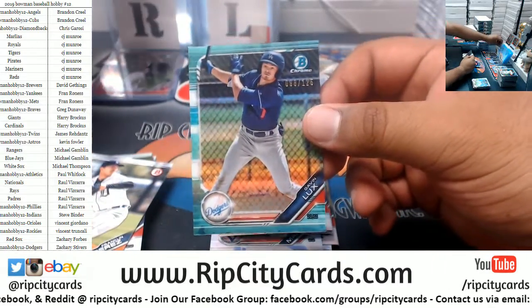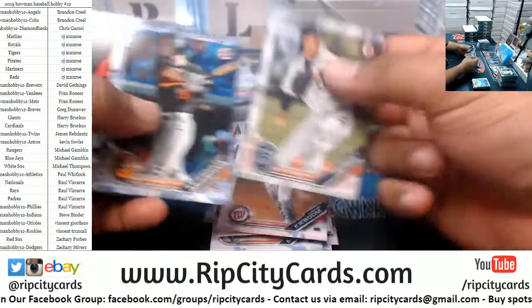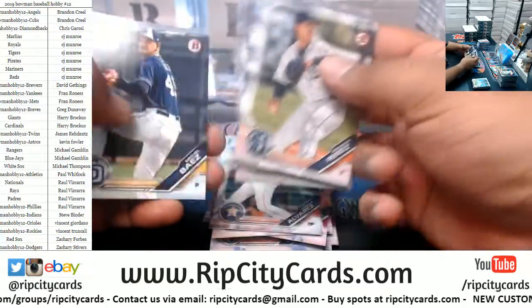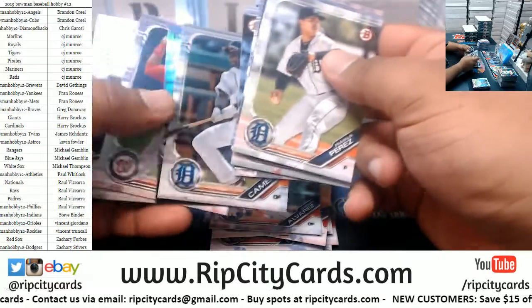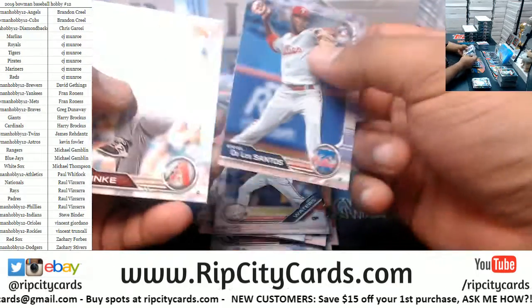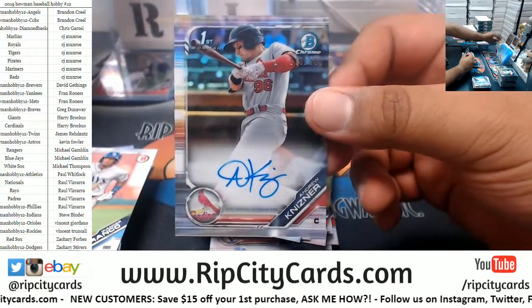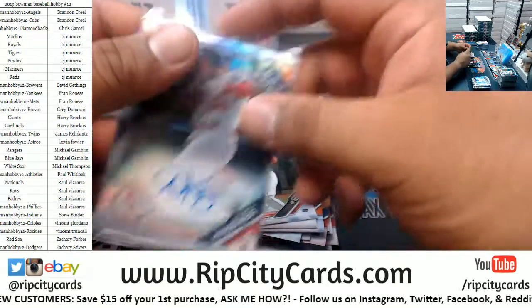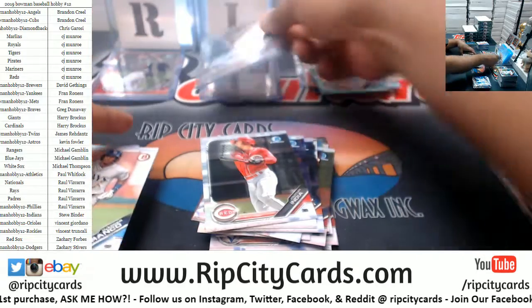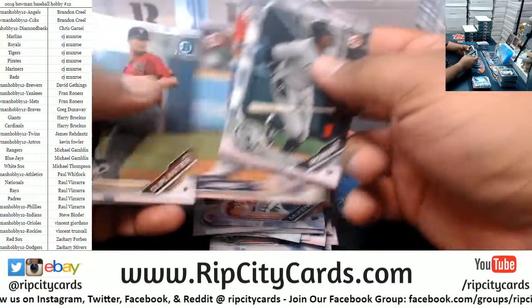Gavin Lux, 125, Dodgers. A super fractor would be amazing. There's the autograph to $4.99, Andrew Kisner. I was hoping you would tell me, J-Mess. I don't know. It is an extremely hard hit, that Bryce Harper. Any Bryce Harper, really. Especially the paper.